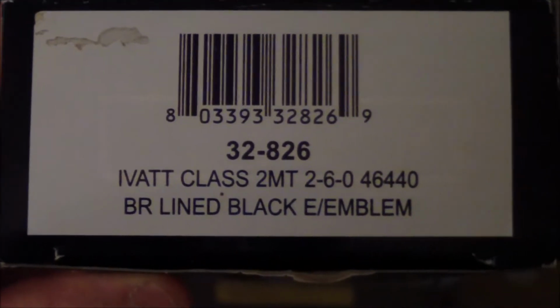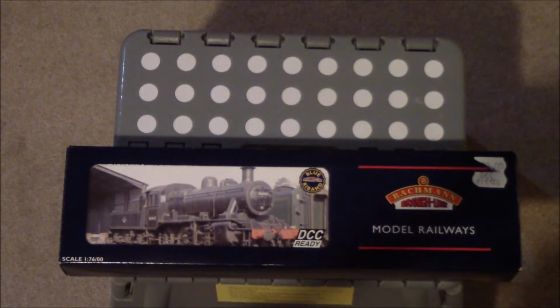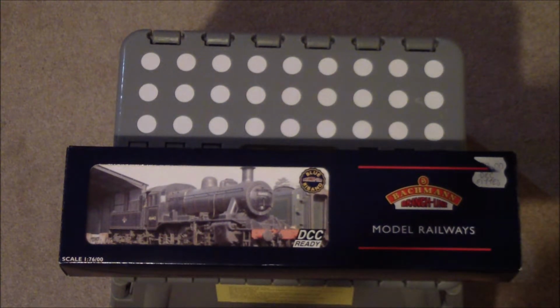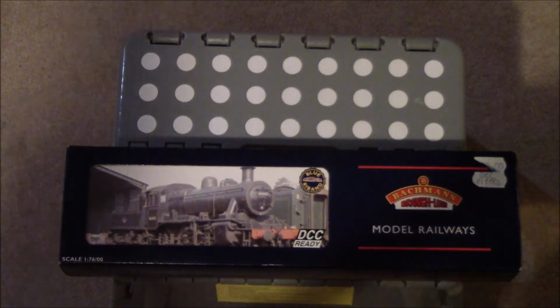If we turn to the side, you can see the product code is 32-826, Ivatt Class 2MT 2-6-0, number 46440, in BR lined black with the early emblem. So, the locomotive itself is, again, not in the box. I've already given it a run in, and this was DCC fitted to begin with, because this is a second-hand model, but I got this at a really good price, and for a DCC fitted model I think that is really nice.